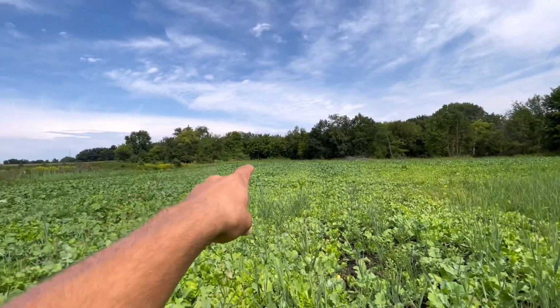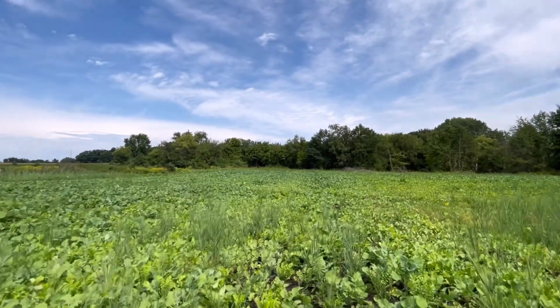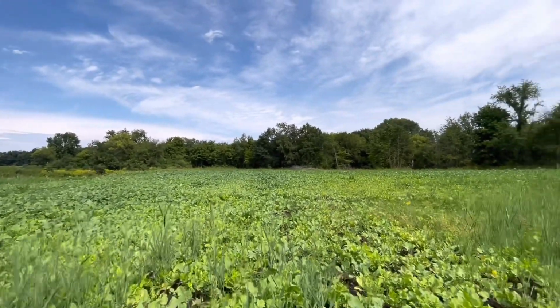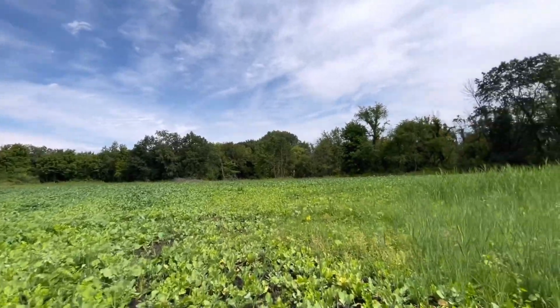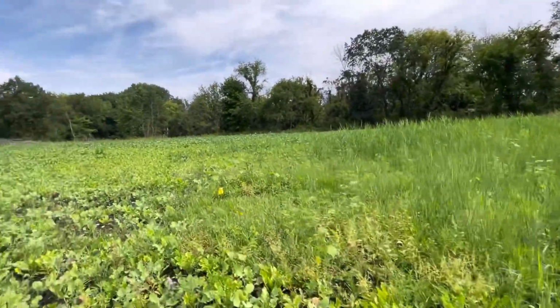Up that corner is the driest, sandiest stuff. It actually looks like where the brassicas look the best. I'll head up there, but you can see this was pretty wet when I was tilling in here.